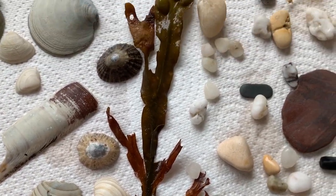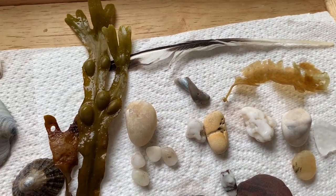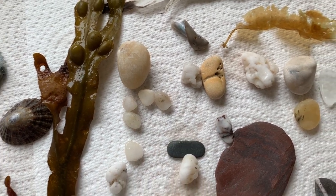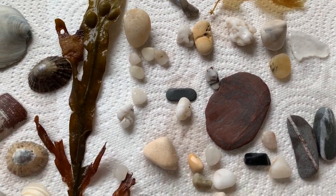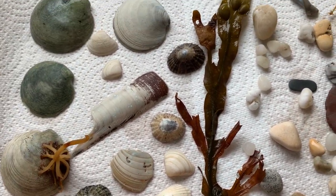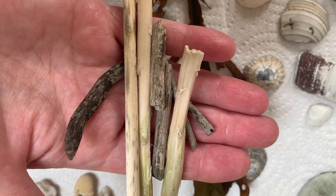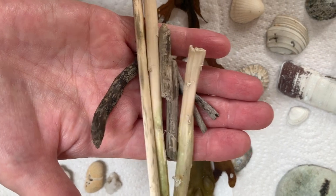And there's a great big bit of seaweed, and a soft feather that I found, and lots of lovely little stones. I love those little white stones. They're so smooth and so pretty. And some bigger stones. I have no idea what I'm going to do with them, and I probably won't need very many of them, but let's go and see what we can make with all these different things that I found on the beach. I also gathered a few little sticks that I found in the garden, so maybe I could use those.